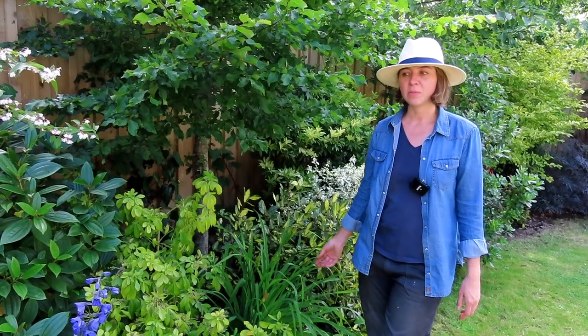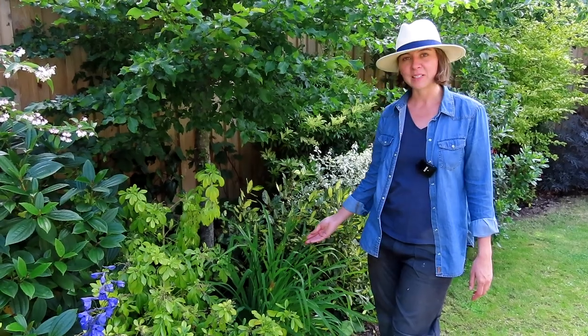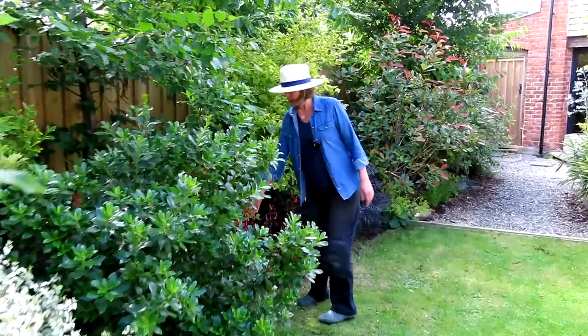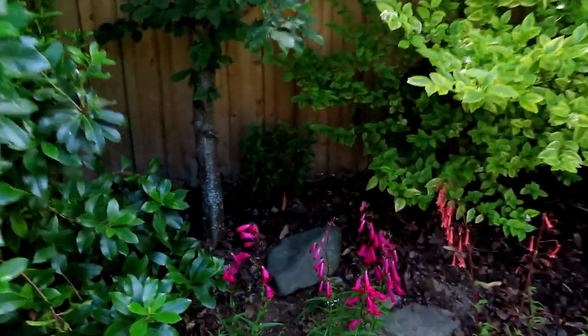This is a lily that was put in by the previous owners. It's never flowered before, so it's in bud now. I'm excited to see what colour that's going to come out like. And then as we come down the garden, we've got our pink garnet penstemons and some more African queens.